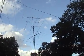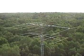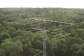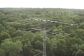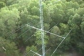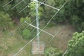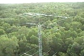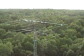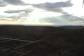I'm going to go up the tower and take another view of it. Okay, I'm on top of the Roan 25 tower, looking at the 5-element 15 and the 5-element 10 underneath. The middle 5-element 15 and the bottom one, and that's 5 over 5 over 5 on 15 and the 5-element 10. And this is the view out to the west.